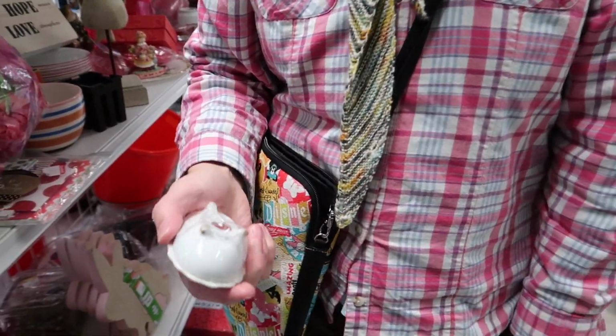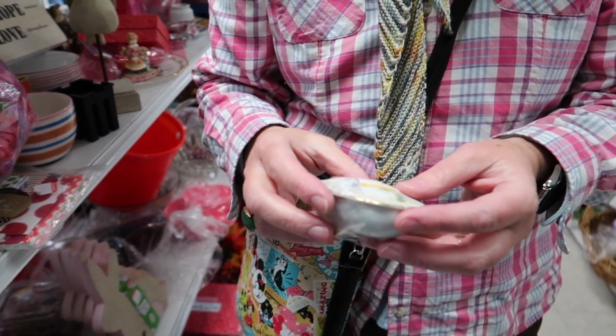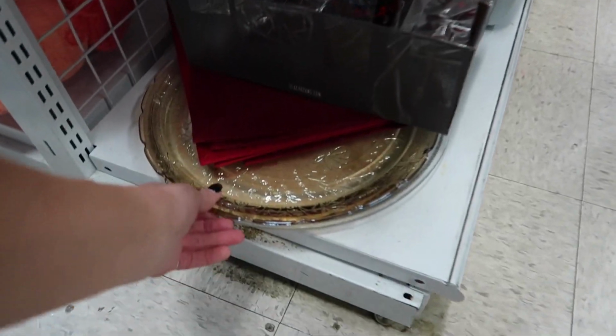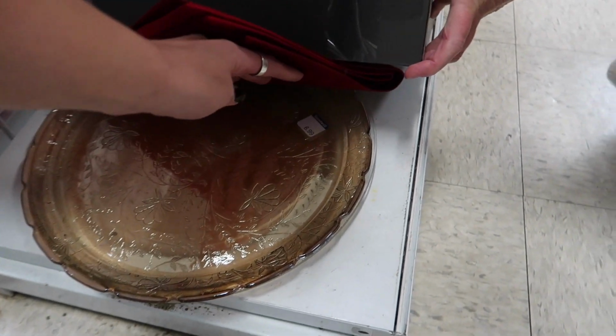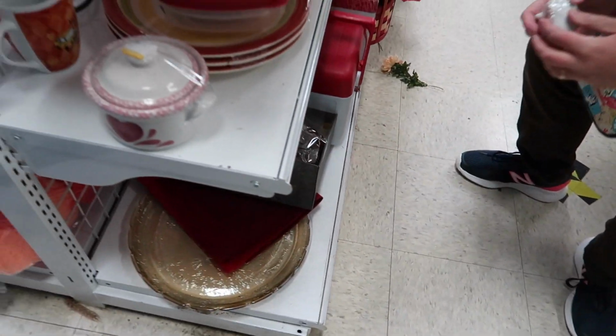She did find this trinket box here, and it was marked on the bottom. It did have a sticker. It was very decorative and dainty. I found this down on the bottom, and this was made by Jeanette Glass Company. They did want $6.99 for it, which I thought was a bit much. It is the Flora Gold design.